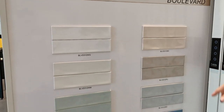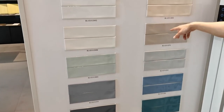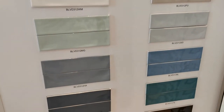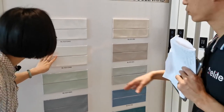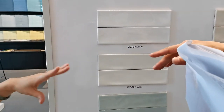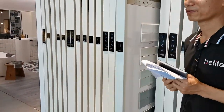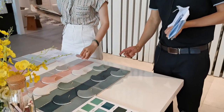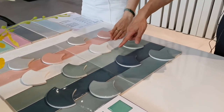You can see we have the other colors. Most of our gloss here is around 12 colors. Twelve colors? Yes. And this is, I think, a matte, right? This is matte. Okay, we can show you a more matte surface. It looks very nice. Yes, this is the matte surface, and this is the mosaic for the same series. Yes, we can also do it for the matte.